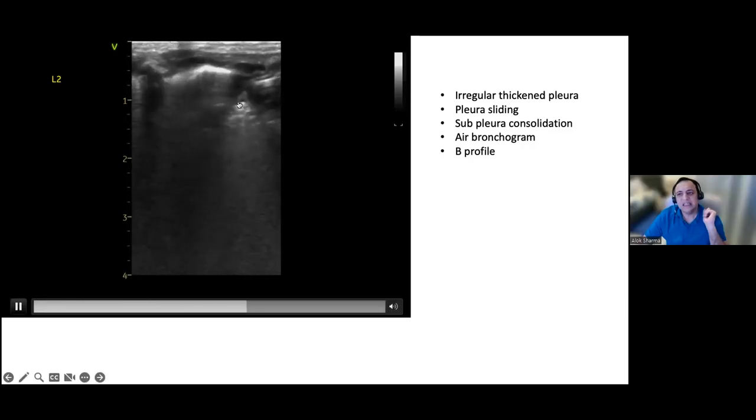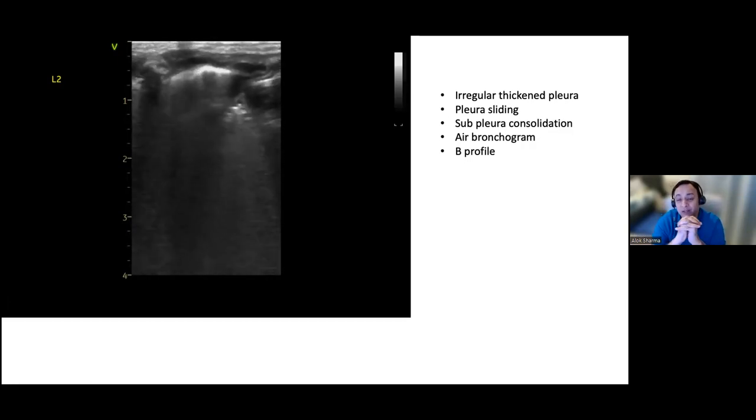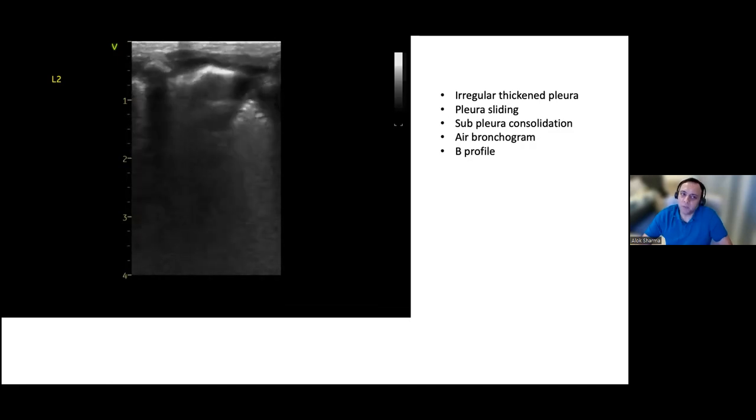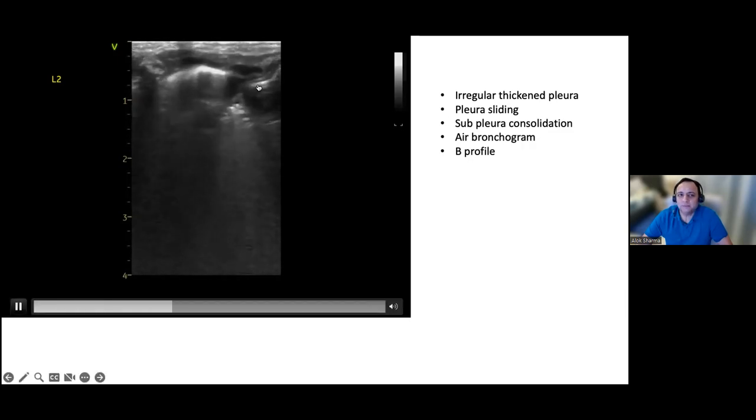Yep. So guys, this is a beautiful image. All of you have been talking about deep consolidations. Now, can you see why this is a deep consolidation? Probably with a little bit of atelectasis, because the pleura is established below. So if you just take your arrow, Doris, to the right of the screen, go to the pleural line.